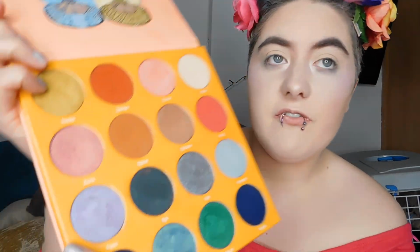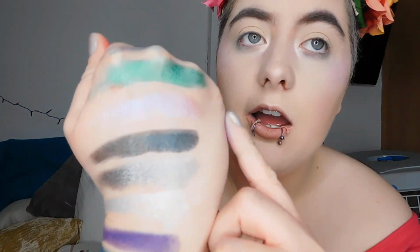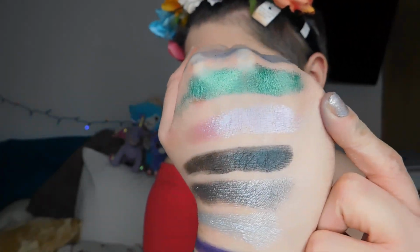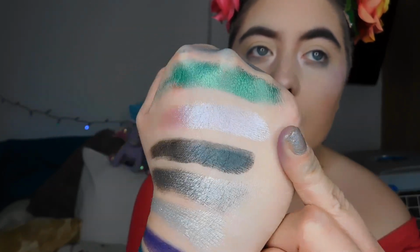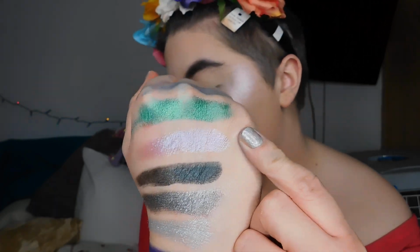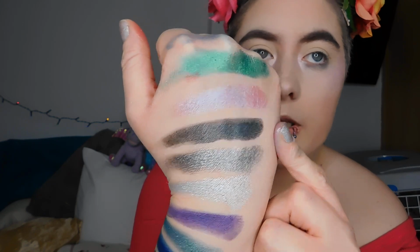Now here's the shade Faso, which is the second color on my hand. The first shade is the shade Buzo, which is a very true emerald green shade. Then we have Faso right here, which isn't swatched. I tried my best, but this one doesn't contain as much pigmentation, even with a wet brush with setting powder, as I hoped. So that's the most disappointing one for me, but the rest of them are really pigmented.